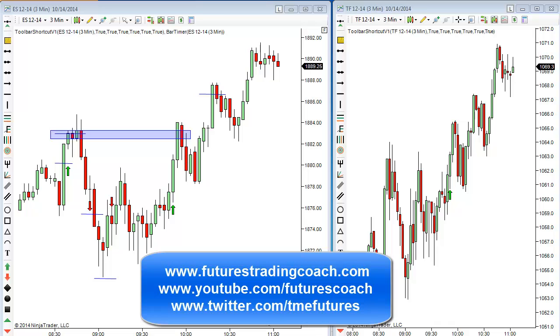Today we had 4 trades in the ES and 1 trade in the TF. I'm going to run through them here real quick for you. First trade, we had an understanding trade, long 1880.50, right in this big red candle here when it came up.